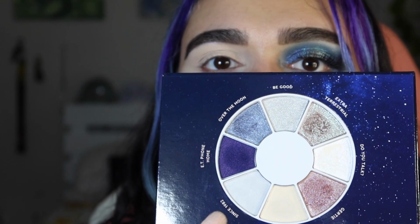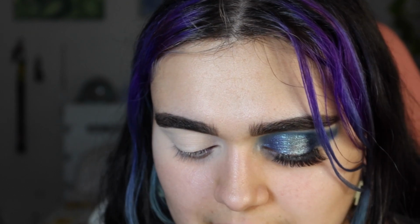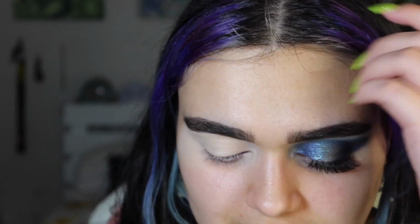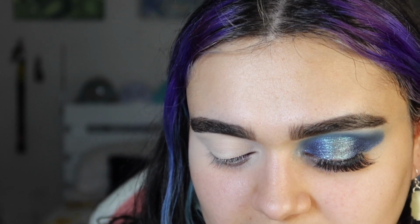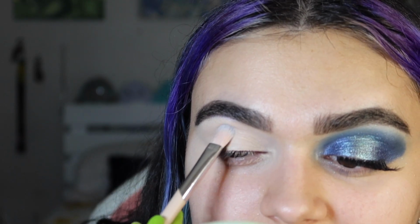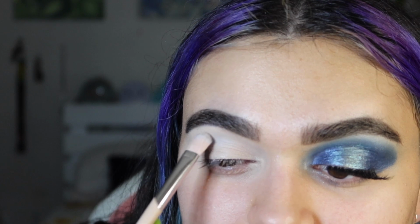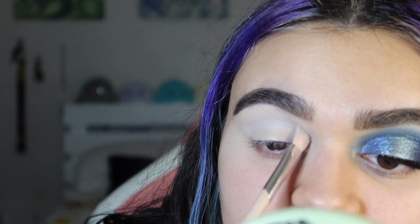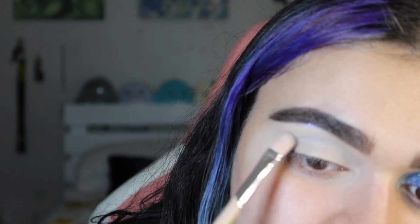For look number 3, I'm gonna take this shade called Since 1982. And you know, this palette really is kind of 80s to me. It really does give me 80s vibes. It has 80s silvery shades, and it's just really giving me that. So I'm gonna take this gray shade and sort of pack it on the crease. In the 80s, people loved to wear silver eyeshadow and stuff like that, and I haven't played with silver eyeshadow in so long. So this should be fun for me.